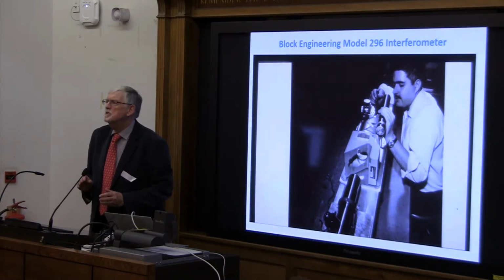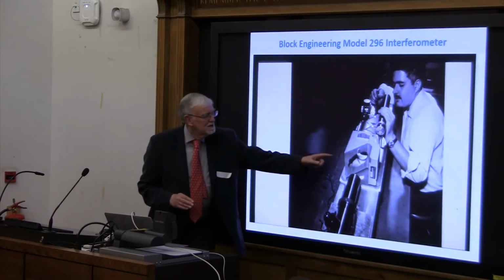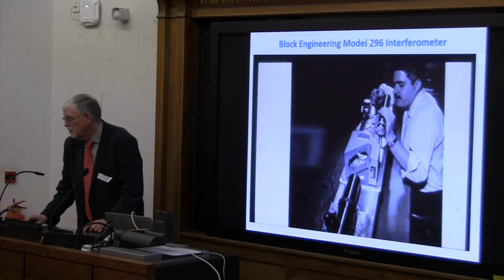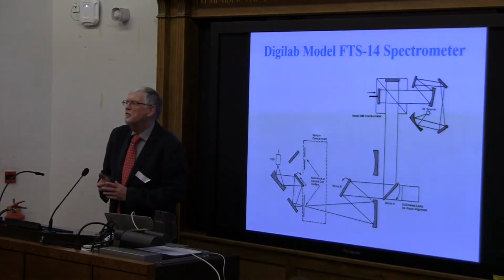Scan speed was constant to about 1/10%. So the instrument itself then was incorporated in optics, which looked like this. It was called the Digilab FTS-14.